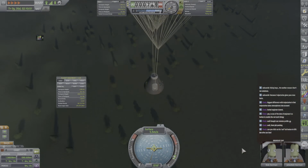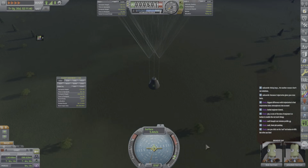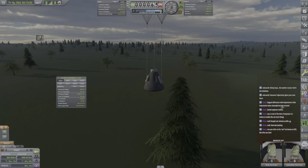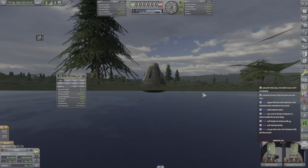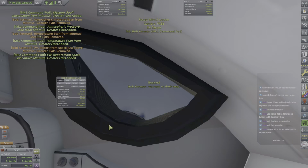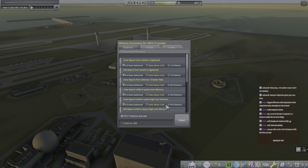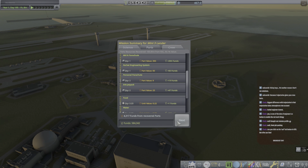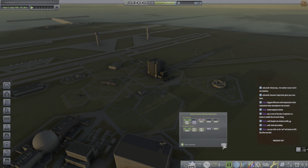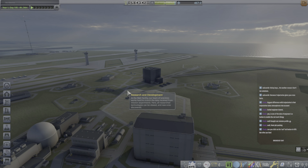No splashdown today, though. We are going to land in the grasslands, so we land amongst the trees. And, I mean, a nice little vista, a little bit dark, obviously, because of the shadows cast by the mountains. I think it is still early morning here on the KSC continent. But, yeah, nice and simple. We collect all that science, and, yeah, we're sitting on nearly 600 science points now, as well as we get Jeb and Bob nice and leveled up.